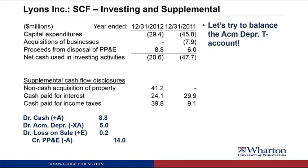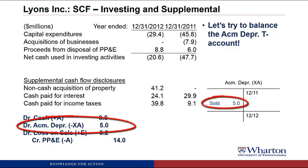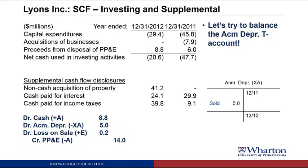Now I want to do one more thing, which is try to balance the accumulated depreciation T account as another way just to make sure that we've taken care of everything that's happened relative to buying and selling and depreciating equipment during the year for Lyons Incorporated. So here's the accumulated depreciation T account, contra asset. We don't know the beginning and ending balance yet, but we know that we have this debit of 5 million, which took out the accumulated depreciation on the equipment that was sold during the year, the plant and equipment.